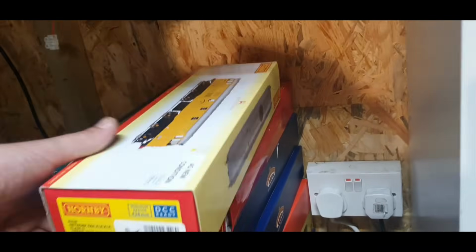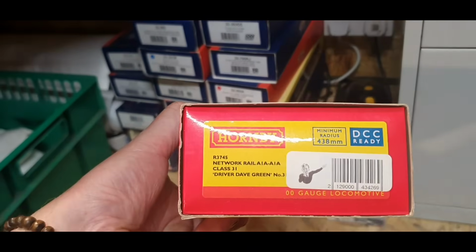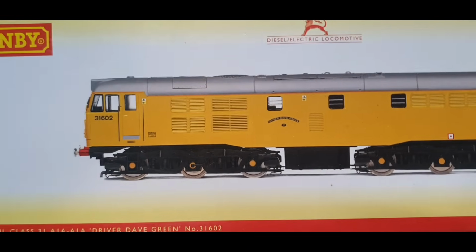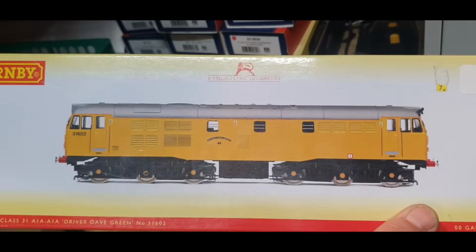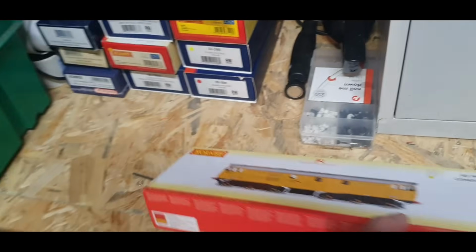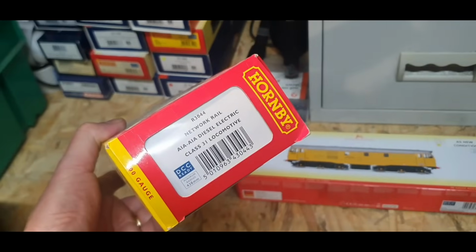Now these two I really want to get on. So this one is the 31602, and that's driver Dave Green. Sorry again, and this one has come from Rails of Sheffield. I don't just use Rails of Sheffield. I use Great Eastern models. I use whoever I can get my hands on to get a bargain. So that's brand new in its box.